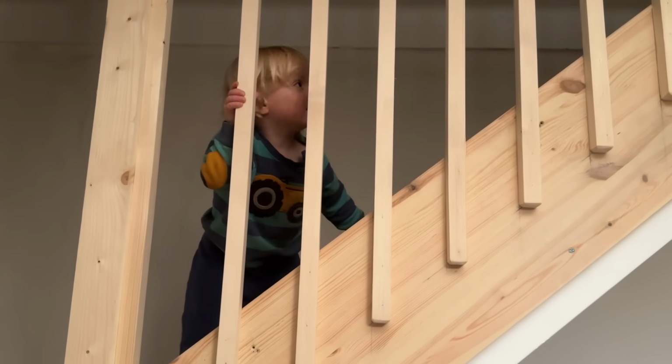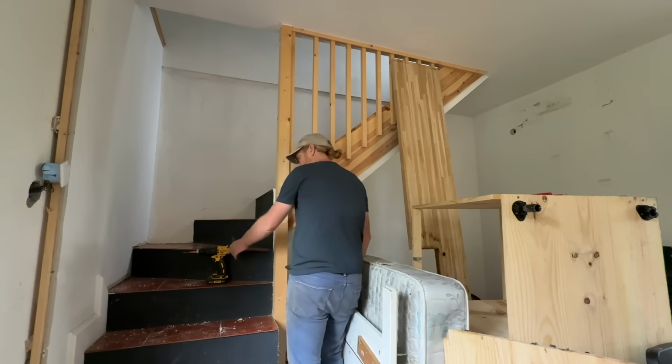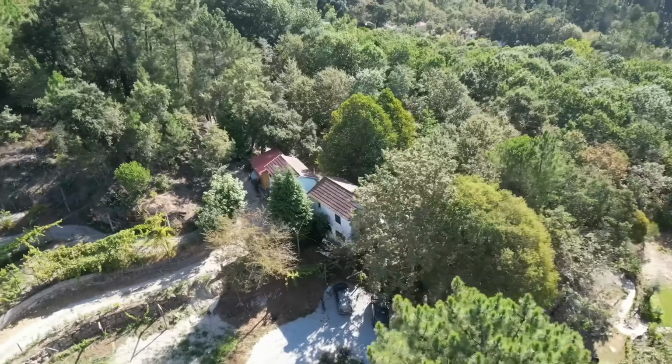One of the things we never ever bought was a stairgate. Never really thought it was useful. That's probably because we were with the boys all day, every day, and we had eyes on most of the time, all of the time. So what's going on here?